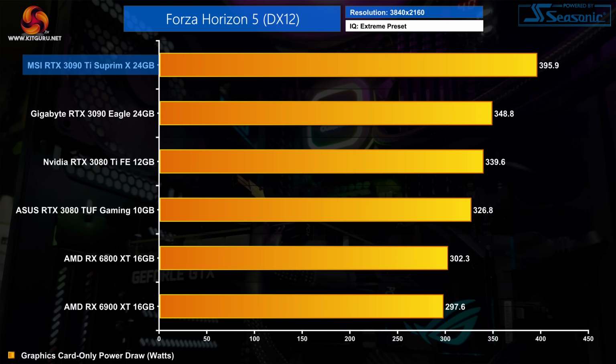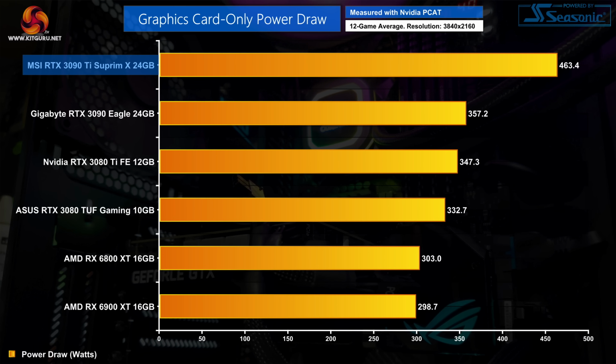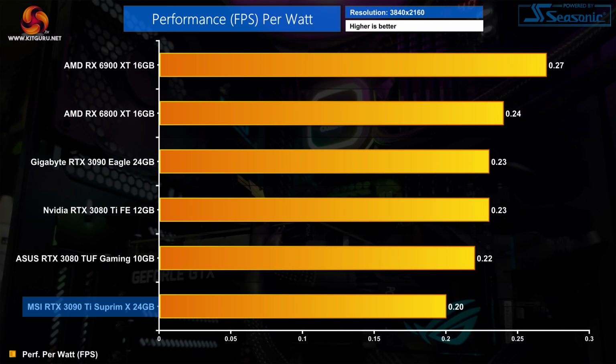Interestingly, this is actually because a few games, including Forza Horizon 5 and Assassin's Creed Valhalla, show sub 400 watt power draw even at 4K, which does bring down the average. Even so, this is still a lot of juice for a single card, and it also shows a 30% increase to power draw versus the RTX 3090. Of course, that has an absolutely massive effect on overall efficiency, where the RTX 3090 Ti Supreme X offers the worst performance per watt of all the cards we have tested. We can see it is 9% less efficient than the RTX 3080, but a massive 26% behind the RX 6900 XT.